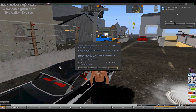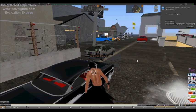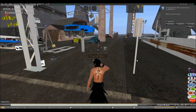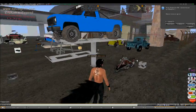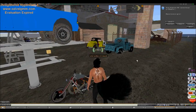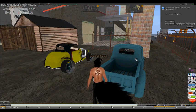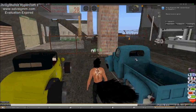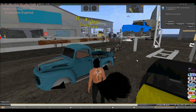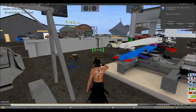mesh. Whoops. This is just asking if I want to allow music, which we don't want to hear right now. And he's got a wrecked bike. It's all tore up. He's got an old truck. There we go. Get close enough to it so that mesh parts will pop into view and it'll look nice. It's an old Ford. There's an engine up on a hoist.